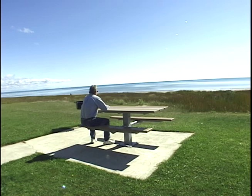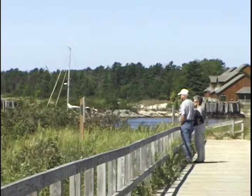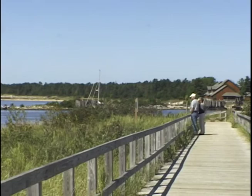Native Indian tribes populated this area well before the first European exploration in the late 1600s. The name Manistique itself is derived from the original Indian word describing the reddish-brown color of the river which runs through the town.